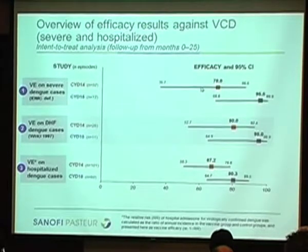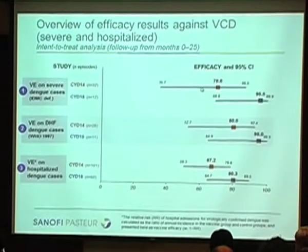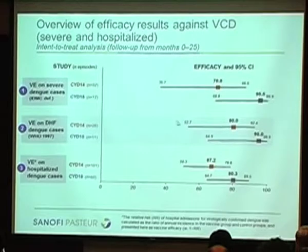This slide shows the overall efficacy results for the virology confirmed dengue for the severe and hospitalized. For the severe, there are two criteria we use: the IDMC, which is more comprehensive, including the WHO 1997 criteria, as well as the other one, which includes all the severities of dengue across study sites and is more standardized. So we use both criteria.